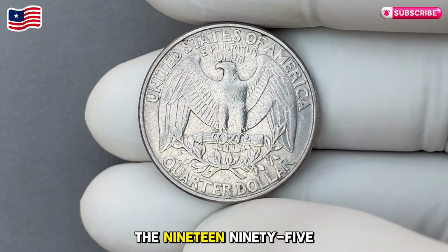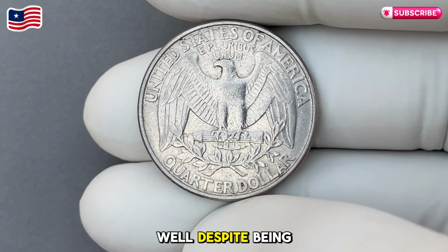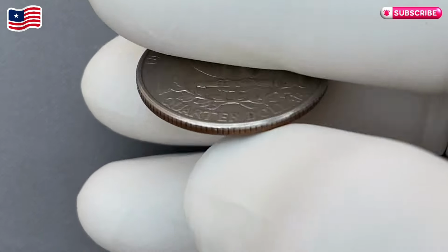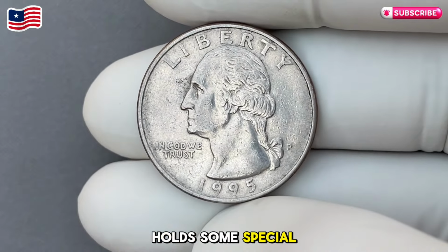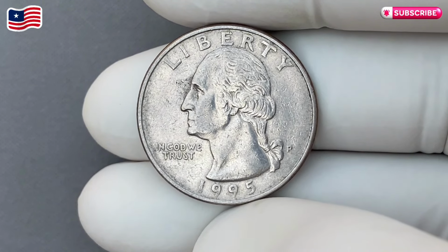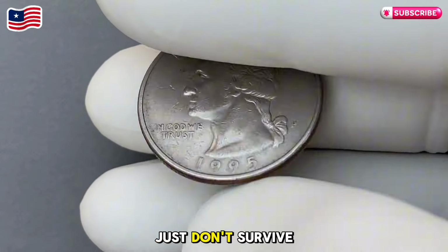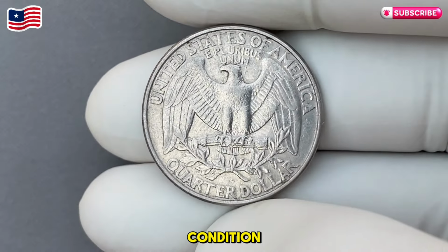But what sets the 1995 quarter apart from the rest? Well, despite being part of the regular minting run, this particular year holds some special secrets, and these secrets are what make it so intriguing to collectors. One of the key things to understand about coin collecting is that some coins just don't survive the test of time in the best condition.